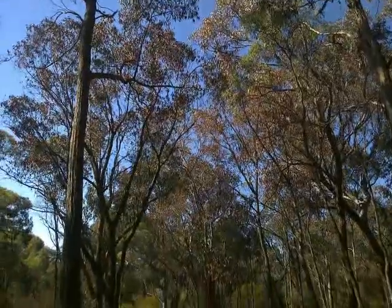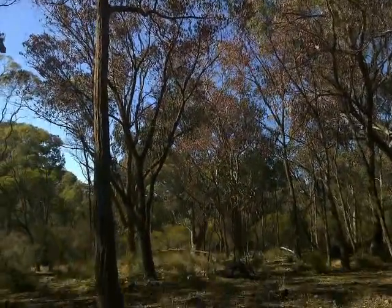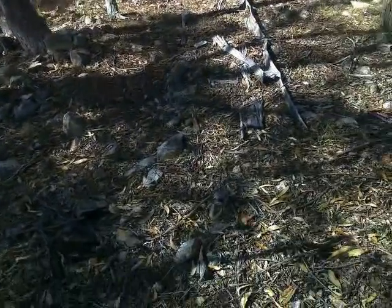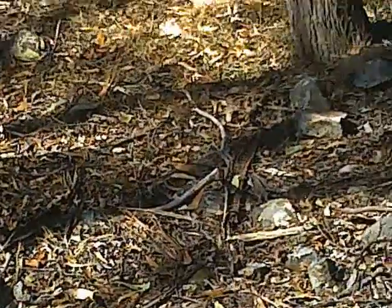So given a strong wind, a whole lot of these leaves are going to come down and lay on the ground and contribute to this magnificent leaf carpet of perfectly cured bushfire fuel. And this is a place where I burned only 3 years ago.